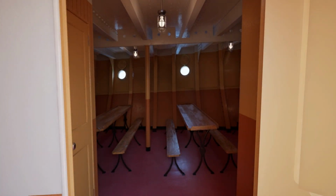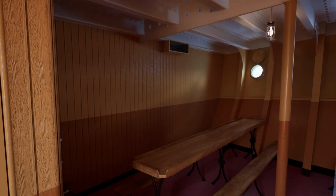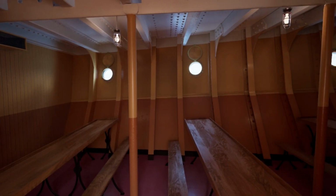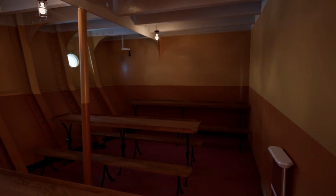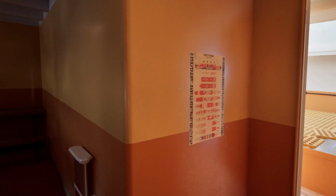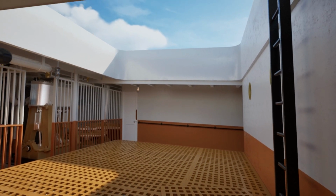We then walk into the seamen's mess on port side. This is where crew members would come to eat after a long shift in the bowels of the ship. This room was explored sometime during the early 2000s by James Cameron. Only the legs of the tables were left as they were bolted to the floor.